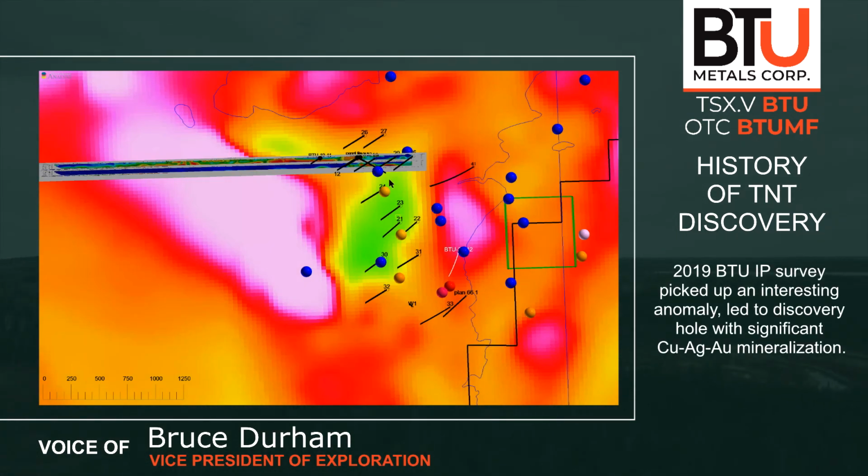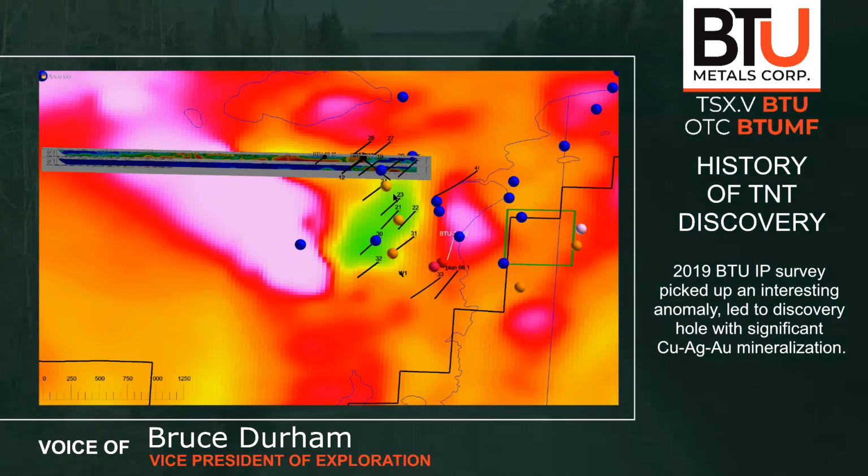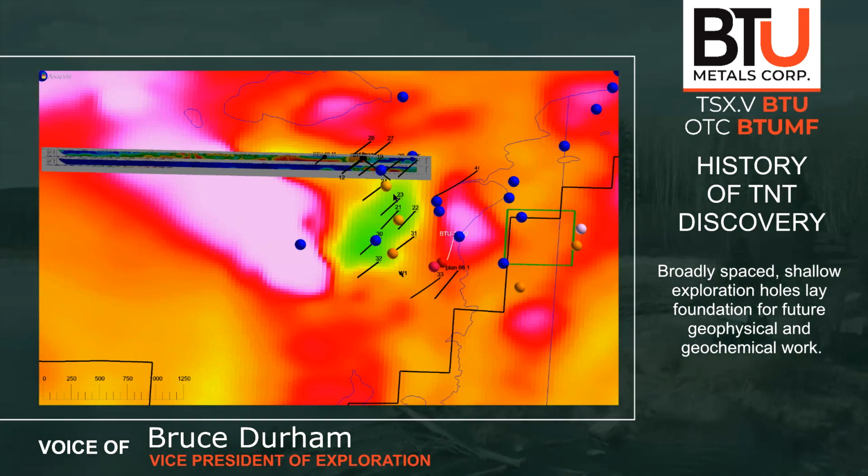None of the drill holes, the little black lines that you see on your screen, are within 200 meters of any other drill hole. This is still pretty broad exploration work that we're doing. And each of these drill holes was drilled on the basis of either IP data or pulse EM data, or in some cases, maybe a bit of downhole EM data as well.